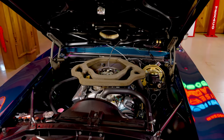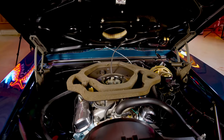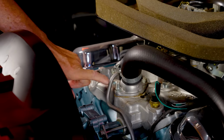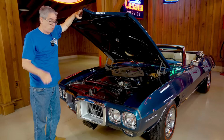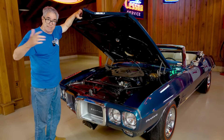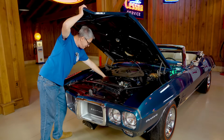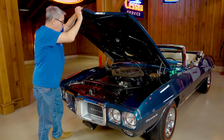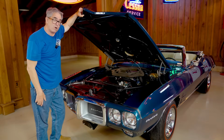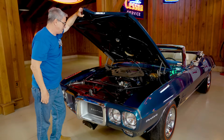These have a higher compression ratio than a standard 400 as found in a regular Firebird 400. Aluminum intake manifold, a radical 520 lift camshaft. It's a hydraulic cam, but one of the wildest hydraulic cams ever used in a production application. 520 lift, pretty hairy stuff for a Pontiac. And again, the aluminum intake is a special piece. And the exhaust manifolds on these are also streamlined, specific to the Ram Air 4, and larger diameter exhaust pipes all the way out to the tail, and it's perfectly restored.